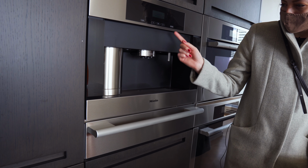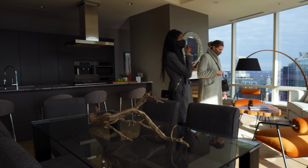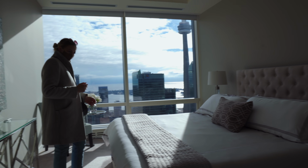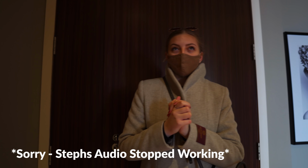So although it's a nice unit, it didn't have that many upgrades to really justify that $3,000 increase from the unit that Steph just talked about. You know, it does have a built-in coffee machine. It has a den. Let's see what else it has. It has a larger bathroom, walk-in closet. Really, it did have some of those subtle upgrades, but in my opinion, is it worth $3,000 more? I guess you could argue that the 2 parking spots in a city like Toronto also do have a significant value.